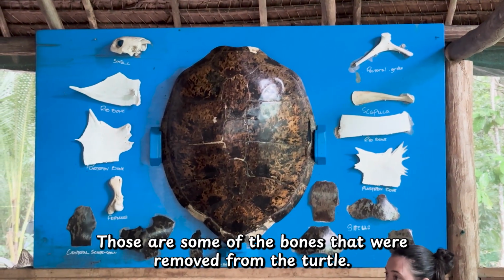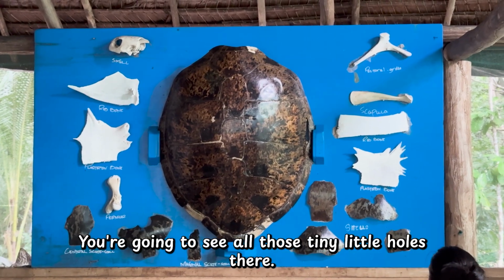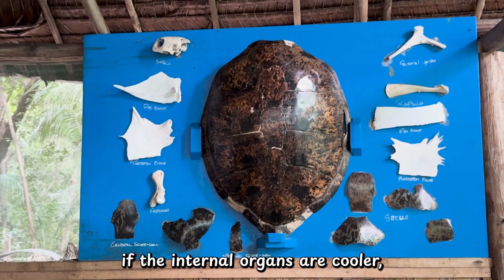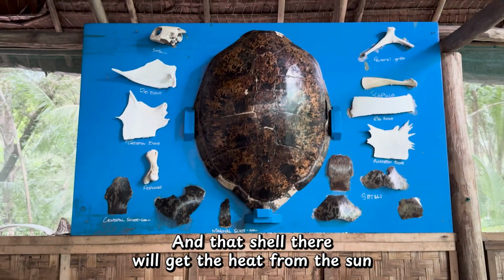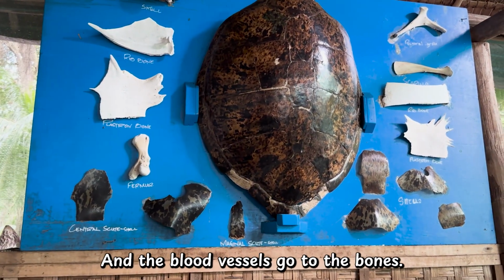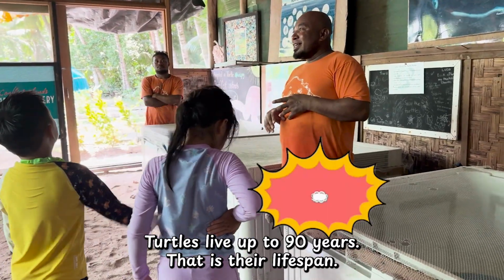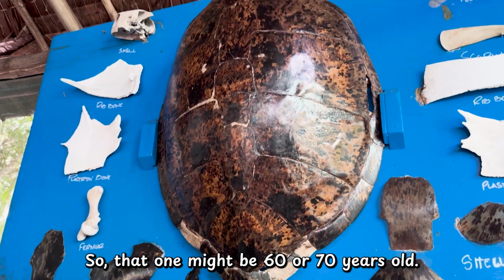So those are some of the bones that were removed from the turtle. Look closely, you're going to see all those tiny little holes there. So that's where the internal organs are. If the internal organ is cooler, the turtle will float up to the surface, and that shell there will catch the heat from the sun, and it goes through. So those are the blood vessels. So the blood vessels are through the bones. How old is that turtle? So turtles live up to 90 years. Wow. It's their lifespan. So that might be 60 or 70 years.